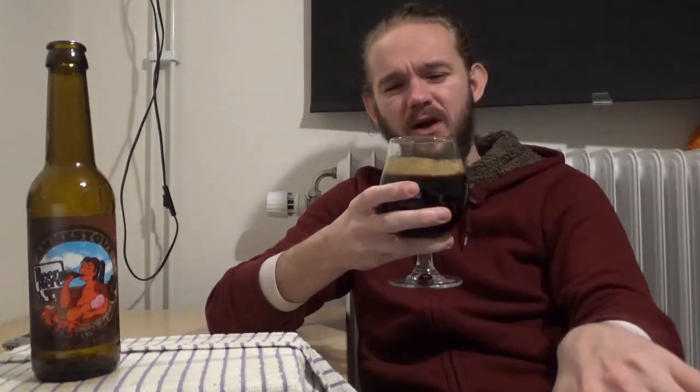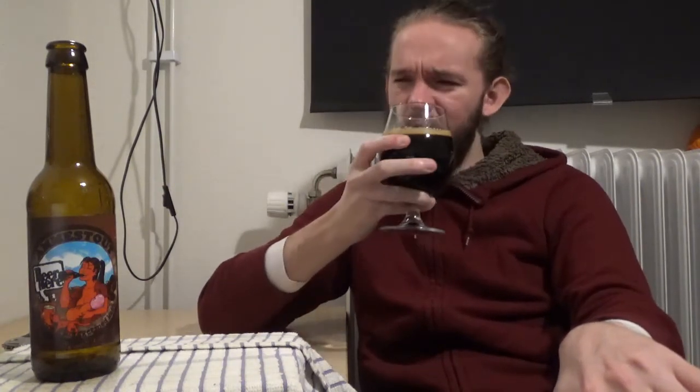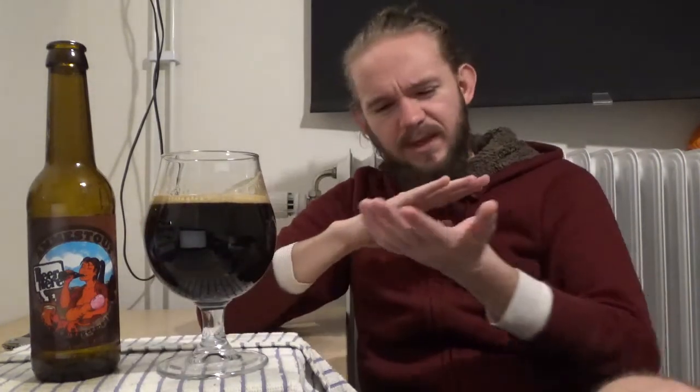So obviously a lower malt content means that your focus is going to be a little bit less on the brown sugars and the dark malts and stuff like that, and a little bit more on the adjuncts and things that they've got in this one. But I will say it's got a lovely aroma to it. So yeah, the backbone of this beer, you can smell a little bit of that roasty toasty black malt in there.